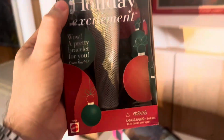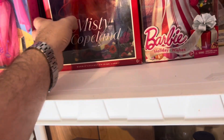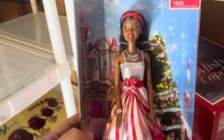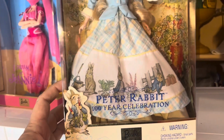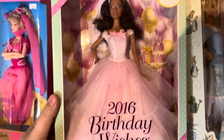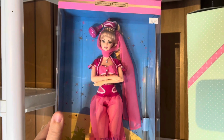Have the African American Holiday Excitement Barbie, worth about $32. And then we have the ballerina Misty Copeland, who's worth about $125. Then we have this African American Christmas Barbie in the candy cane swirl skirt, worth about $30. We have this cool Peter Rabbit Barbie, worth about $65. And then we have the 2016 Birthday Wishes Barbie. She's worth about $55. She's the African American doll. And then we have Barbara Eden as I Dream of Jeannie, worth about $120.